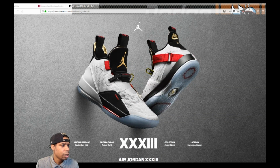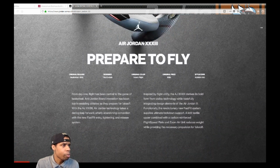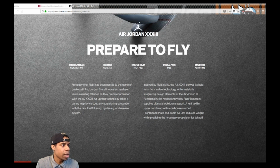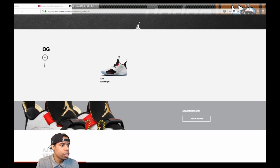But you know, the original release is going to release this month. I mean, sometime this month. You can read, oh, for $185, that's not bad for these shoes. It's gonna be at the Take Flight original colorways. Let me see here. Now, these are the 18 Take Flight OGs. These look good.